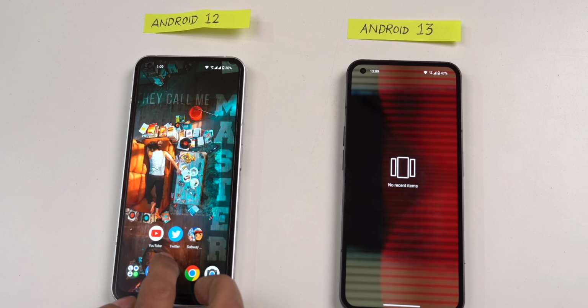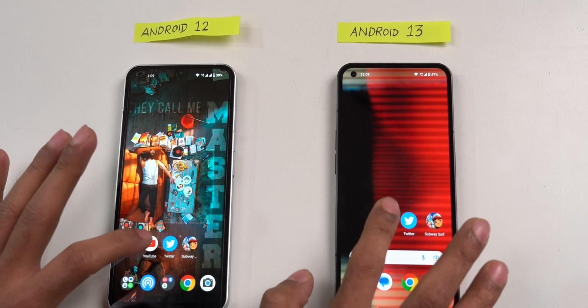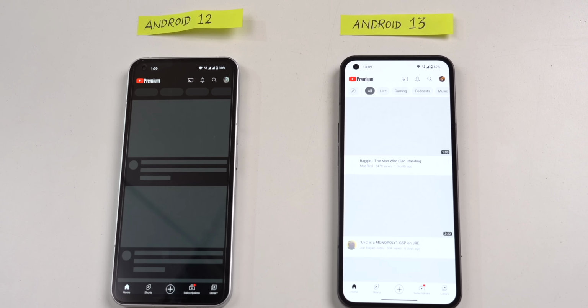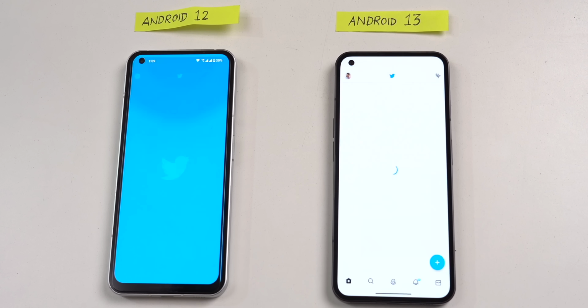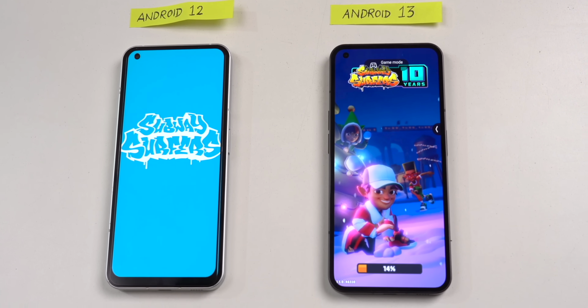Like Nothing claims that app launch time has been improved. So see, on both the phones, there are no apps in memory. So let's launch smaller apps like YouTube, definitely faster on Android 13. Twitter, again, faster on Android 13, and I have even tried with games, and Android 13 opens apps faster.